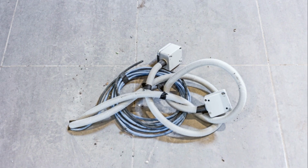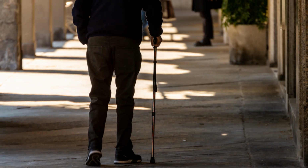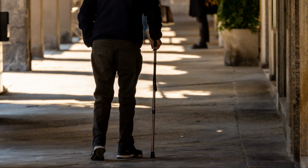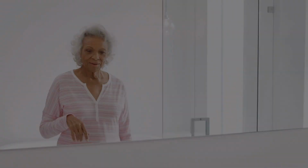And while you're on a roll, take a look at any electrical cords or wires that might be trailing across the floor. These are like tripwires waiting to happen. Try and reroute them. Use cord organizers or tape them down securely. By taking the time to remove tripping hazards and improve lighting, you're not only reducing the risk of falls, but also boosting your loved one's confidence and independence.